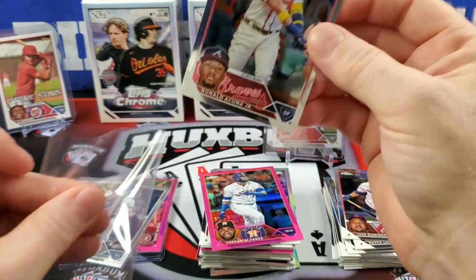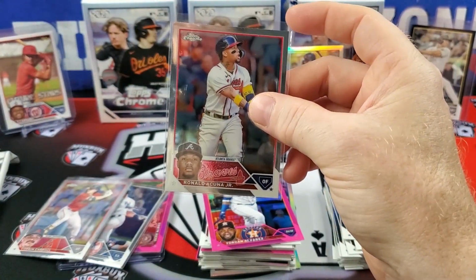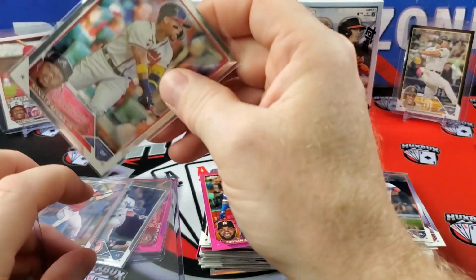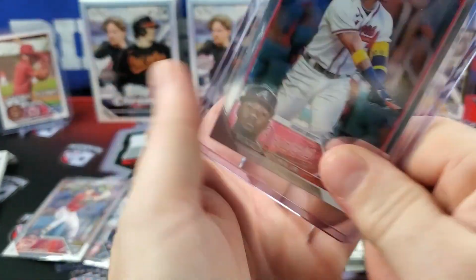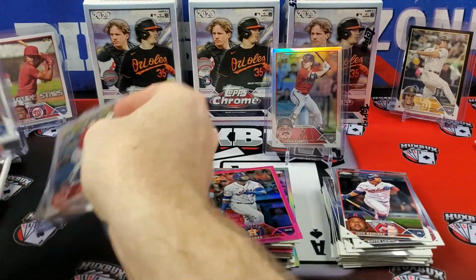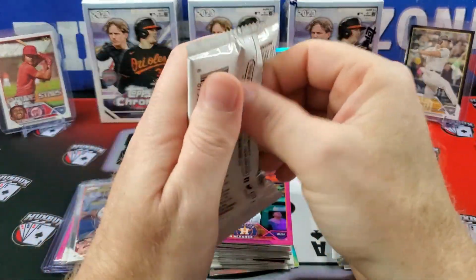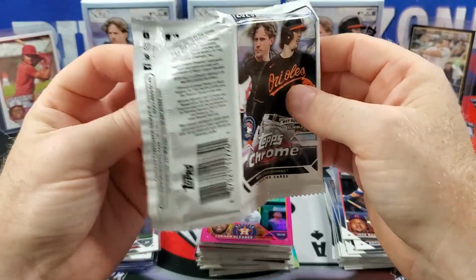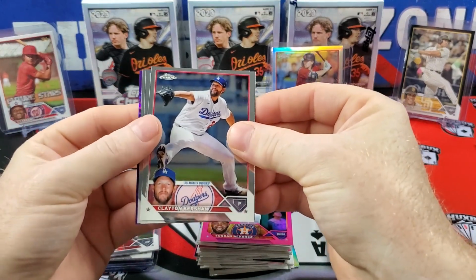So, this little old base card, if Acuna wins the MVP, this is a $20 card. You can turn it in to your participating LCS, but I know even I think Blowout participates in most of the major online retailers, where you can fill out a form, mail it in, and you'll get $20 in credit, same as you would at your LCS, to their site.